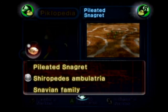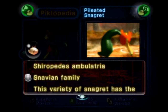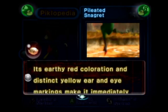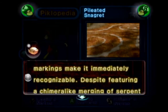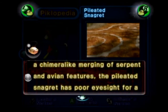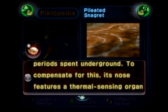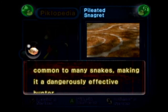Pileated Snagret, Chiropeides ambulatria, Snavian family. This variety of snagret has the ability to burrow underground and walk above it. Its earthly red coloration and distinct yellow ear and eye markings make it immediately recognizable. Despite featuring a chimera-like merging of serpent and avian features, the Pileated Snagret has poor eyesight for a bird, perhaps due to extended periods spent underground. To compensate for this, its nose features a thermal sensing organ common to many snakes, making it a dangerously effective hunter.